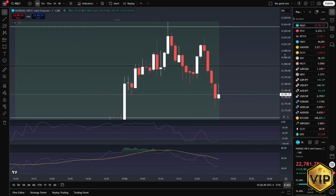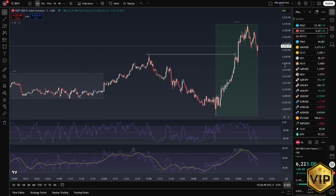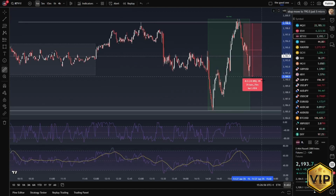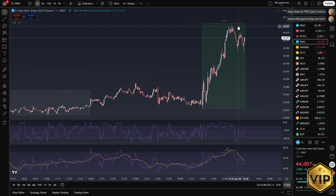Yeah, it's just been a weird day. ES is dropping off too quick on these. Russell, crazy drop compared to the rest of the markets. US 30, not too bad.